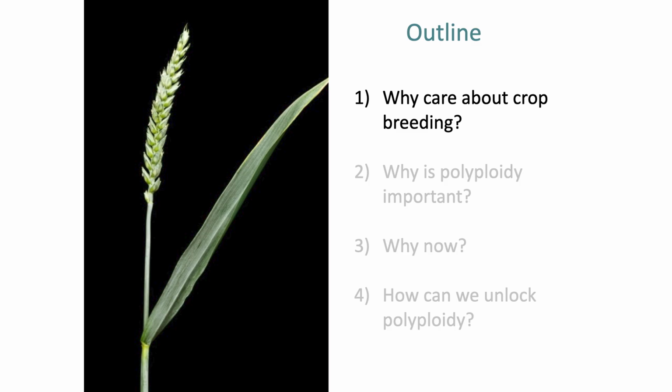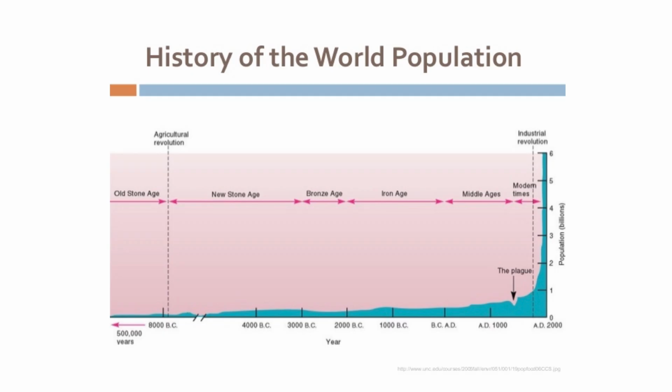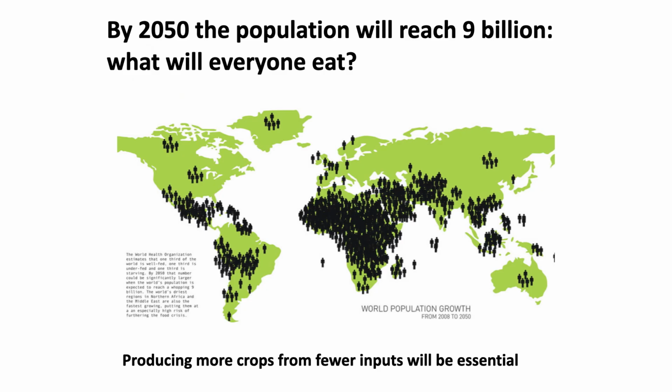So why care about crop breeding? I'm sure you've all seen some version of this slide before, where the world's population remained pretty much flat until the Industrial Revolution. Since the Industrial Revolution in the 1800s, we've had an explosion in the population of humans around the world. The current global population is over 6 billion people, and it's projected to reach 9 billion by 2050. And you can see here that the number of people around the world will increase throughout the world.